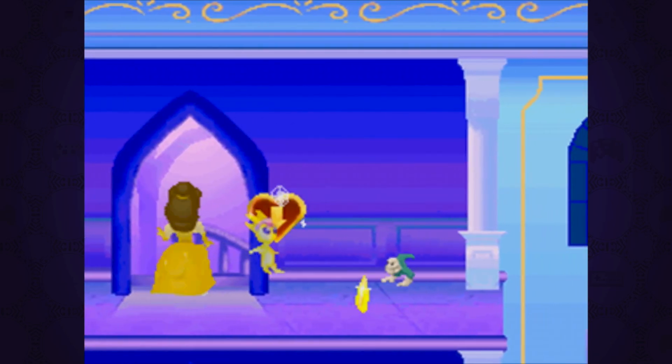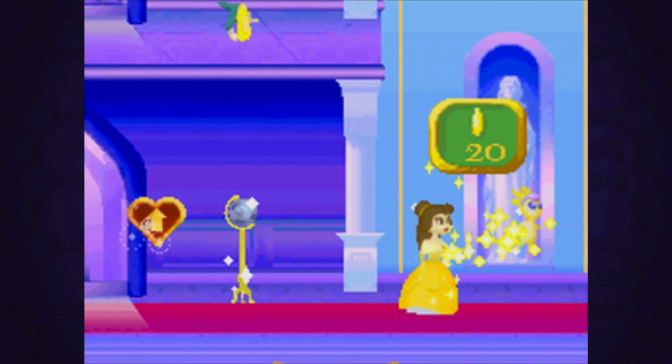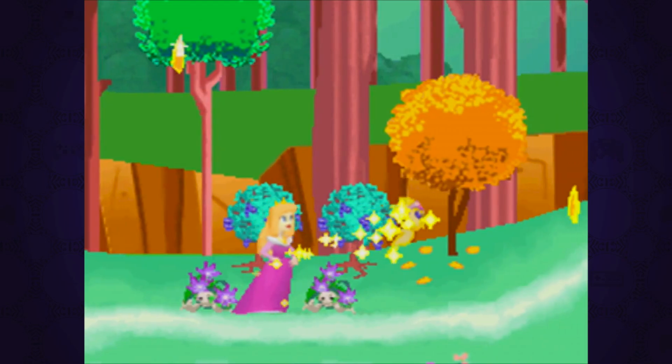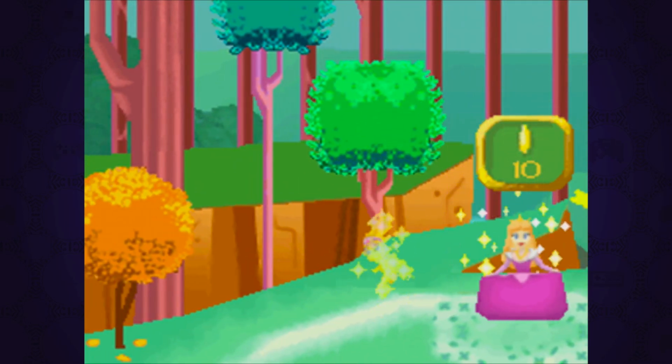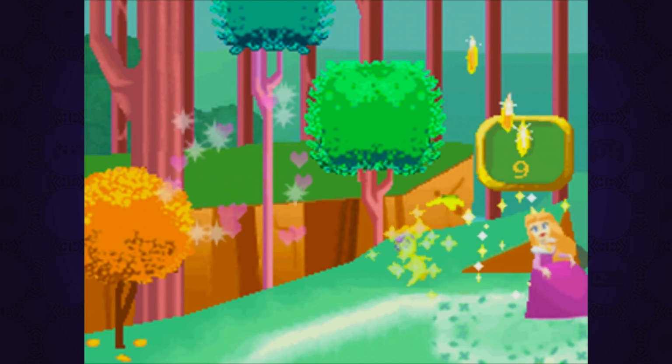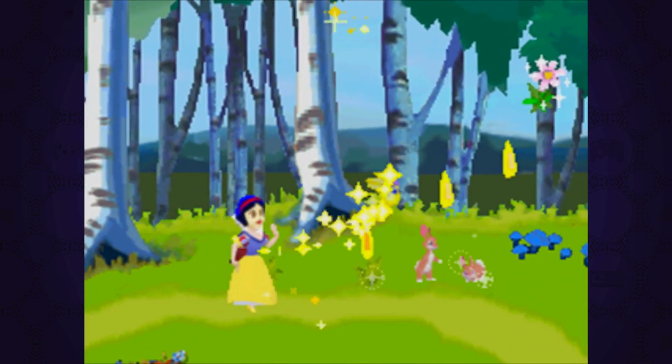Now, you can traverse the stage going in and out of doors and up and down to collect all the shards, but the truth is, most of the time, you could just make a beeline to the end of the stage and still collect more than enough shards needed to progress, making more of the content in this game pointless. After each world, you get a jewel that helps you rebuild parts of the castle, but this is just the same exact thing over and over and over again with a different coat of paint depending on the princess you choose, and there's like a billion stages.